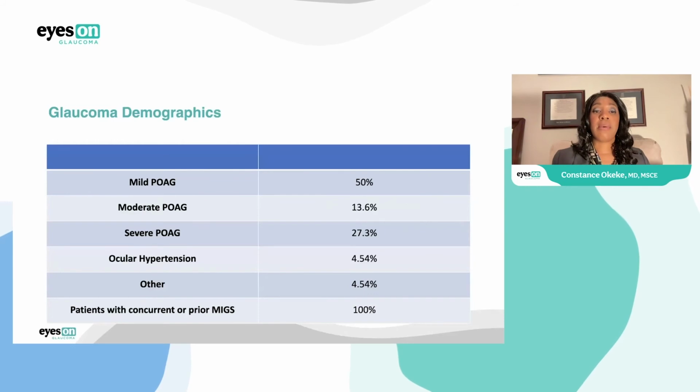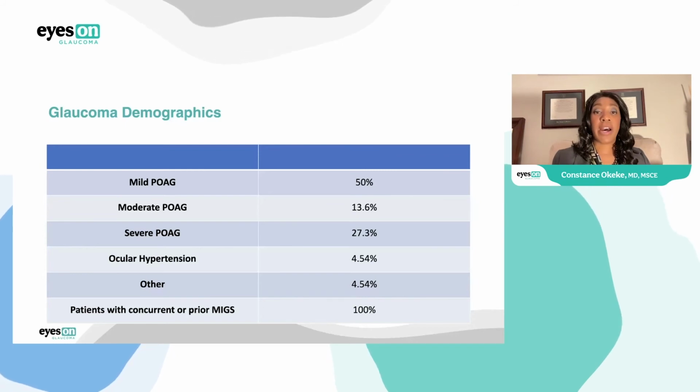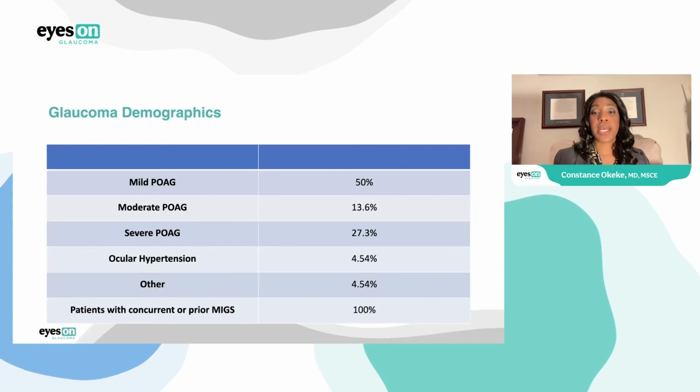In terms of the types of glaucoma, there was 50% that had mild primary open angle glaucoma, near 14% that had moderate primary open angle glaucoma, and about 27% that were considered severe. Ocular hypertension was at 4.5%, and other secondary glaucomas also at 4.5%. And patients who had concurrent or prior MIGS was all of these patients, 100%.